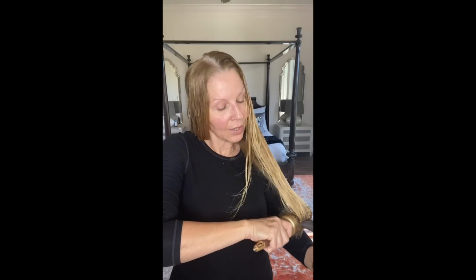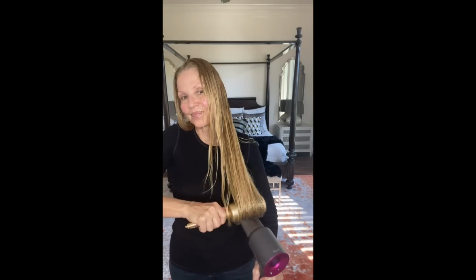All right, because my ends frizz on me first, this is going to be a blow dry tutorial on top of it. I just know it. I'm going to take my brush. I use about a 1.5 inch. There is hair in my brush. I use them. All right, I'm just going to wrap this around. I'm going to go in with my blow dryer and I'm just going to start drying my ends so they don't frizz up on me.